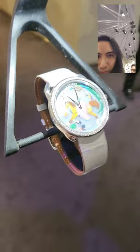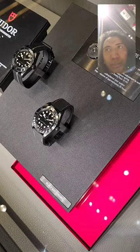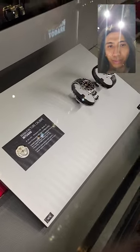Animal, so it's really hard to do. Animal, yeah. It looks so different here, the black base around. So those are the new, that's the Black Bay 50. Right there.